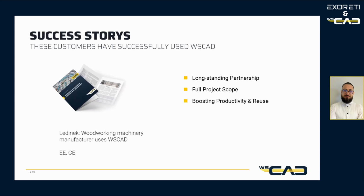Modular planning in WSCAD allows easy reuse of components, speeding up documentation and improving quality. Ledinek has also begun integrating WSCAD with their ERP system to streamline design, procurement, storage, and cabinet assembly.